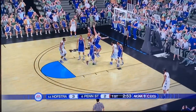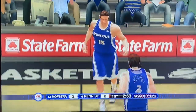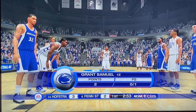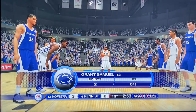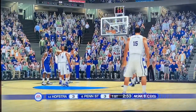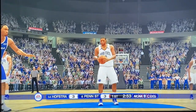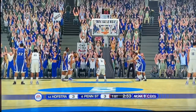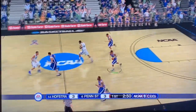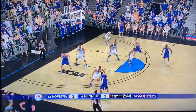Penn State working the pick and roll, driving and getting the foul. I think that's his second. Yep, LeVar Jeffrey's second foul. Both teams rely on the blue and white as their color, so fans throughout are mixed. And Penn State misses the second free throw, so we are tied at 3 with 2:47 left to go in this ball game. Let's see if Hofstra can take their lead back.